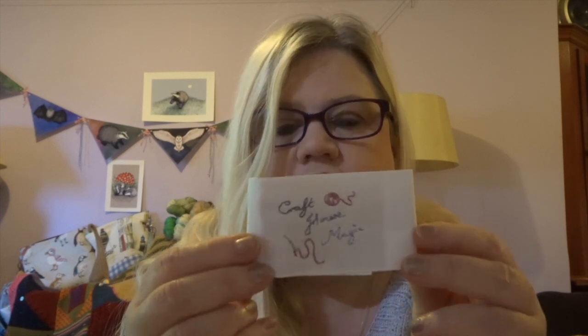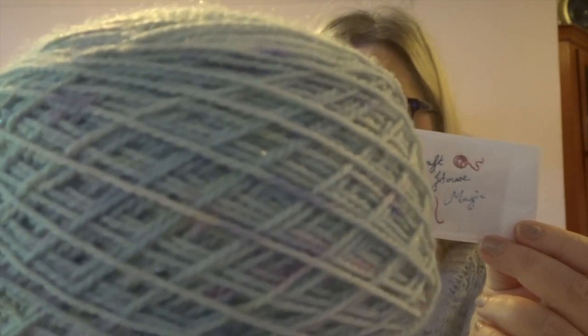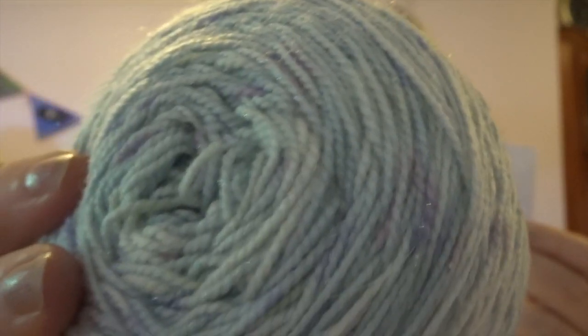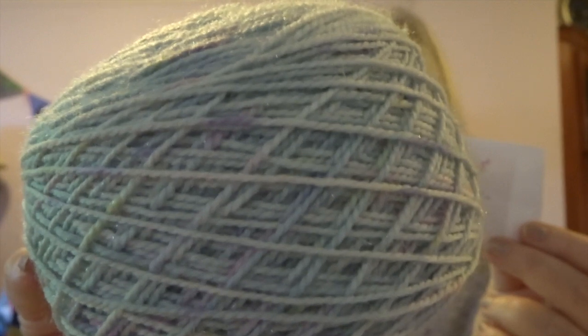So this is a sock set from Ellie, Craft House Magic, called English Country Garden. And there is 100 grams of the main colour, which is actually really pretty. I'm hoping you're getting some sparkle in there. It's sparkly and delicate. It's a blue with some pinks and purples and really, really pretty yarn. So pretty when you're actually knitting with it.